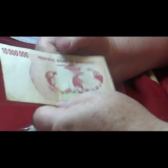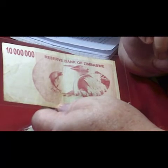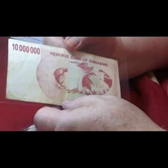The watermark again is a Zimbabwean bird, and again we have the fish and the hydro dam.